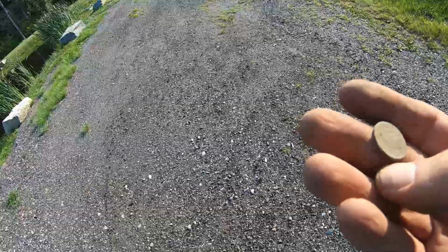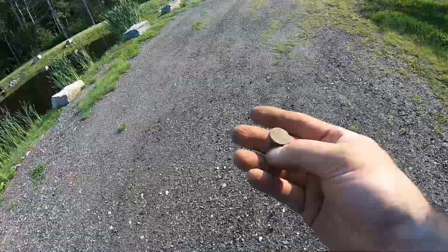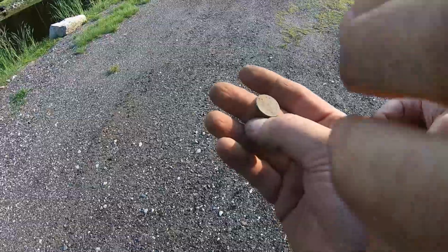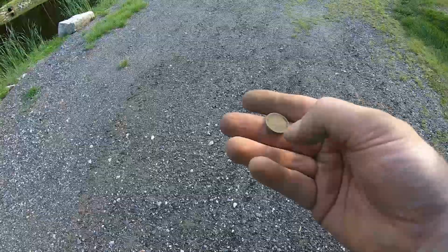Dude, that's that Civil War token right there. See the Indian head? Let me look. There's the Indian's head right there. You see it? It's right there, straight up. I do, I see that. Okay, now flip it over, and it says Army and Navy on it.